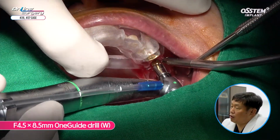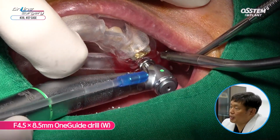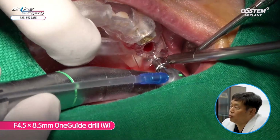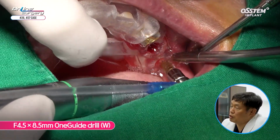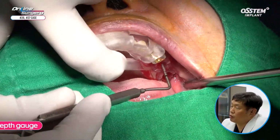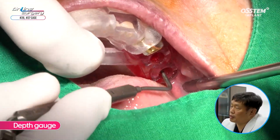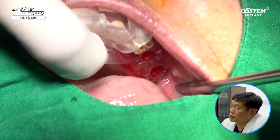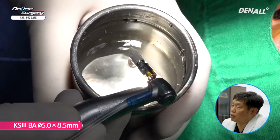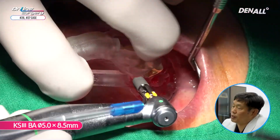A 4.5 by 8.5 one guide drill was used. Although the plan was to place 5.0, the 4.5 final drill was used. 4.5 by 8.5 drilling was done. In number 26 and 27, depth gauge was used once again to check whether the sinus floor was penetrated. It was not fully penetrated, perhaps it was partial penetration.